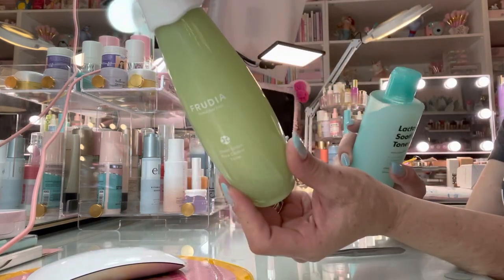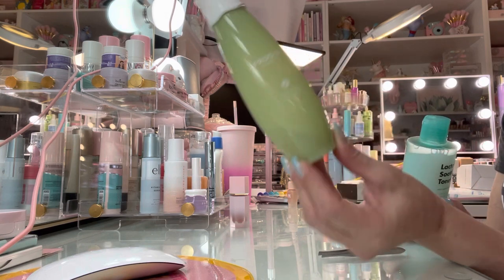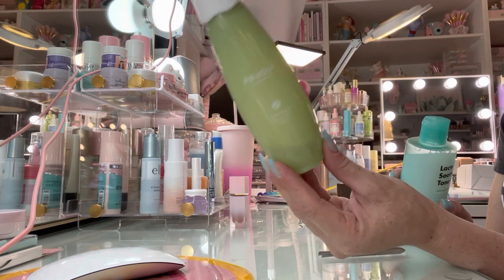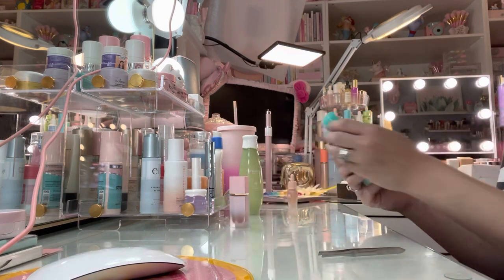So this one I use every morning. As you can see, I'm almost done with this one. So this is the Frutia. I get this one on Amazon. I first discovered this at TJ Maxx. Fell in love with it ever since, and I recommend it to all my friends and everybody, and they get it too. So that one's for the morning, the AM hours.